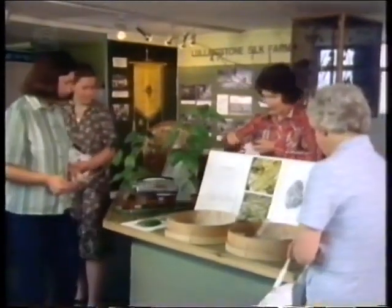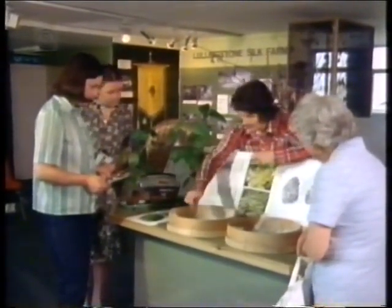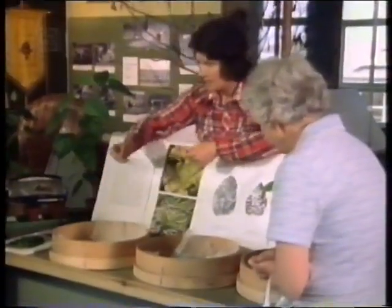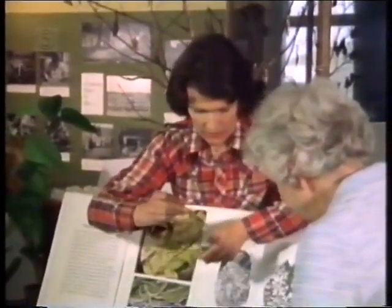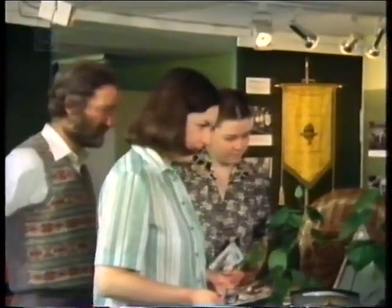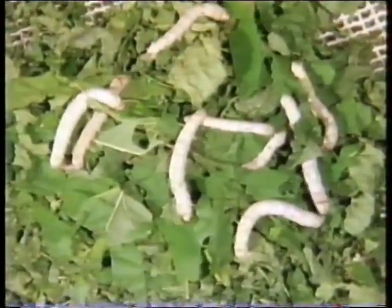At Lullingstone, some of the caterpillars are fed in public on mulberry leaves, finely shredded at first. In England, mulberry trees are usually grown for their delicious red fruits. But mulberry leaves are the only food plant that will keep the caterpillars growing. In an emergency, they have been kept alive for a few hours on dandelion leaves, comfrey, or even lettuce. The caterpillars eat the leaves in prodigious quantities during the 24 days they spend growing big enough to begin spinning their cocoons.